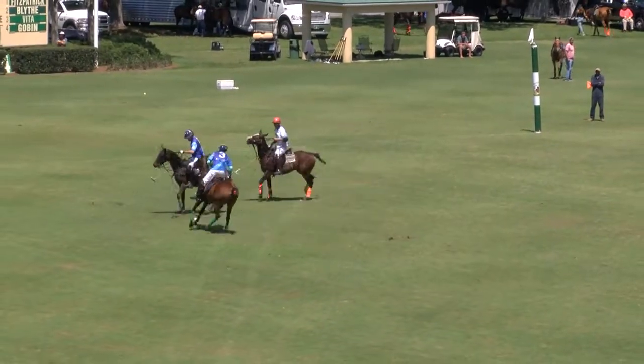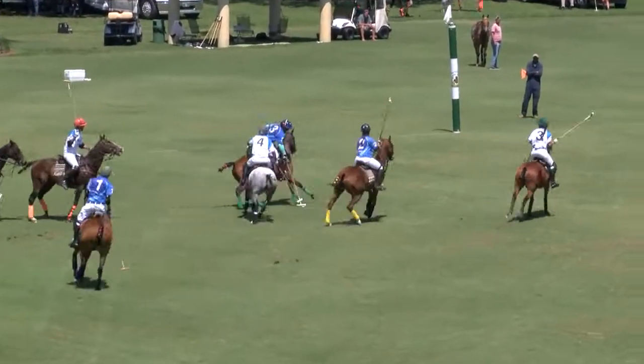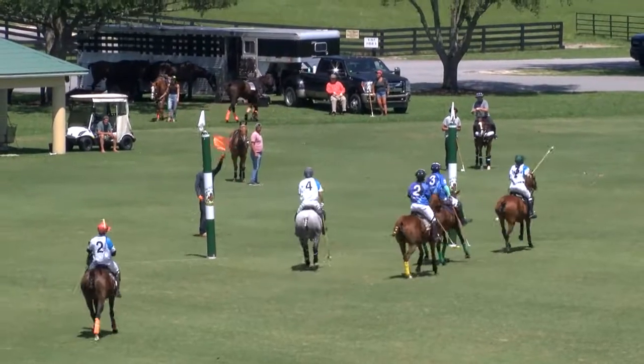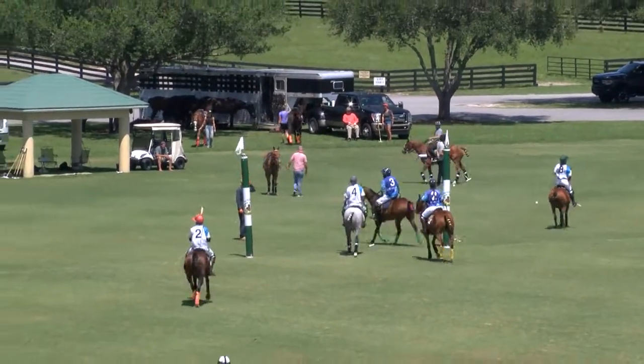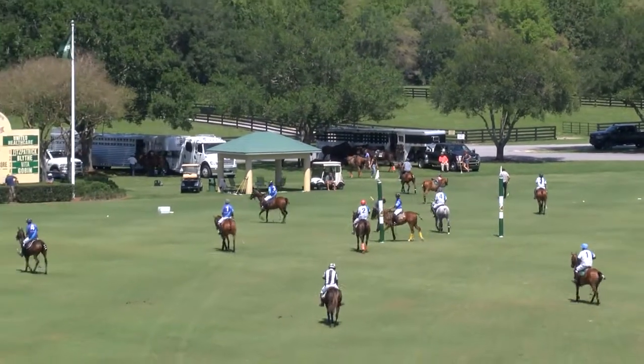Ooh, John's horse, a little anarchy right there. But now here comes Tony. Tony trying to get around all those players, maybe end this chukker on a high note, and he slaps it in between the uprights. Tony Vita putting it in between the uprights for goal number 4.